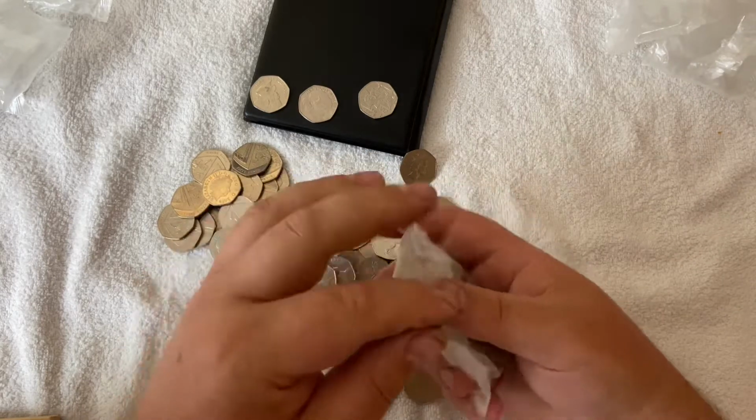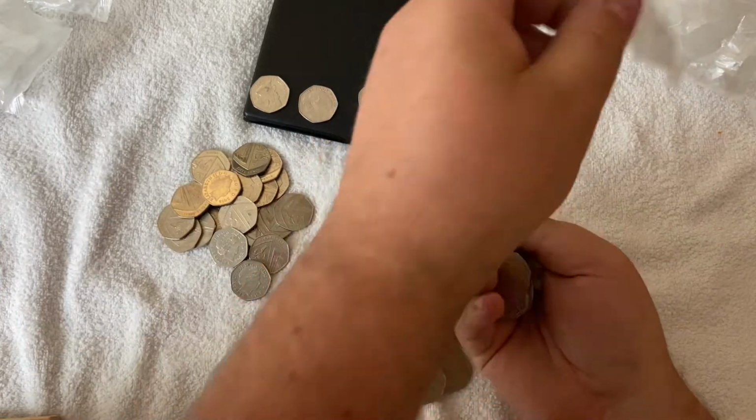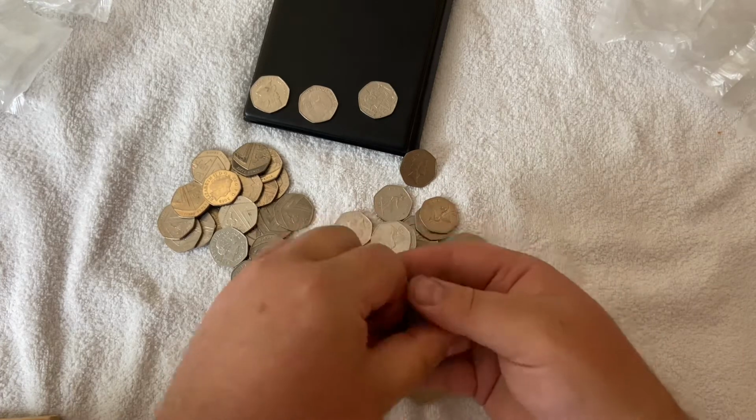We're down to our last bag. That's a very quick hunt. Not very many commemoratives in those bags.